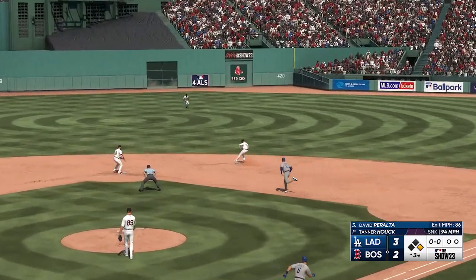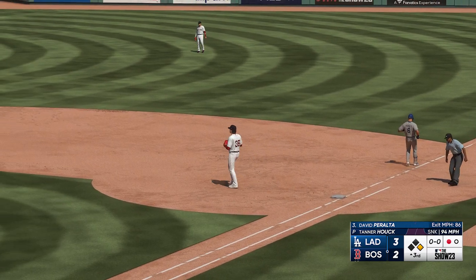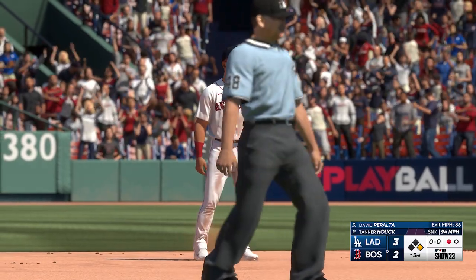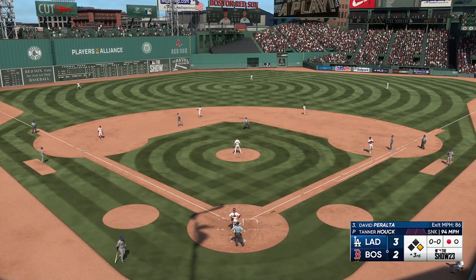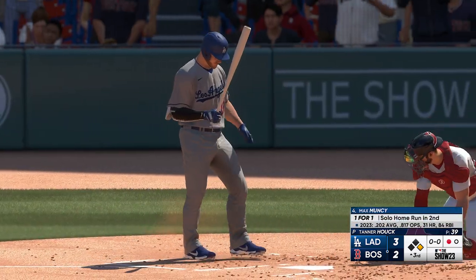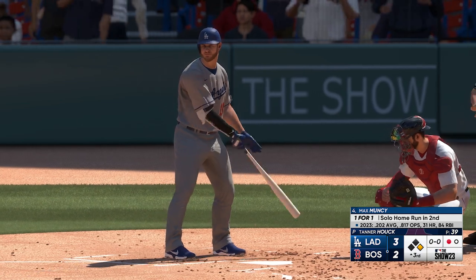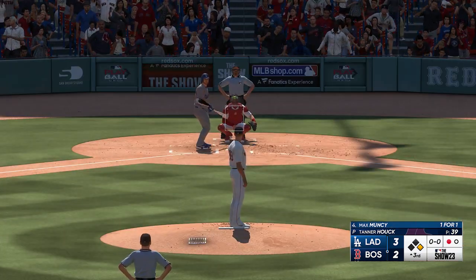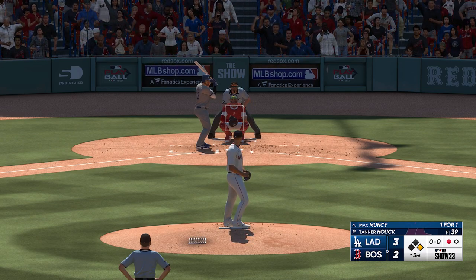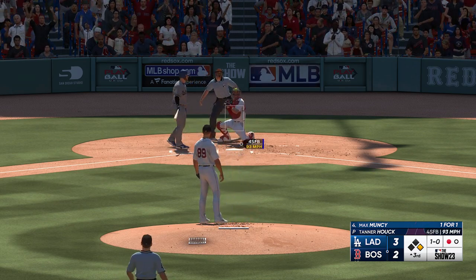On the ground. Dives, but it kicks off his glove. On the second, they get one to first, not in time. Great effort there. Here comes Max Muncy. 1-for-1 so far today with a solo homer in his first at bat. Pitch in the dirt, and it's 1-0.